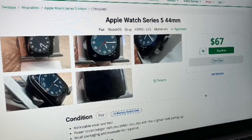Now the battery life on these, you got to be careful. Again, that's a big theme in this video with the used products, is make sure that you get good battery life left on these devices. So for $70, the biggest thing is you're going to get the somewhat newer design, and you have the always on display on the Apple Watch 5.